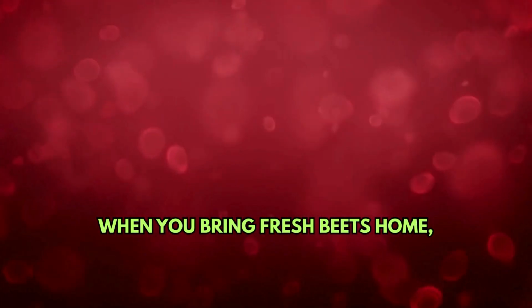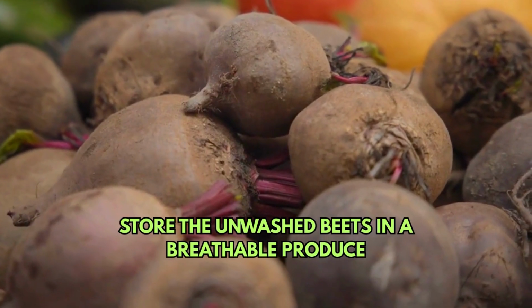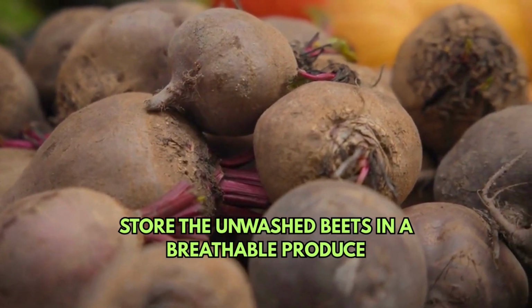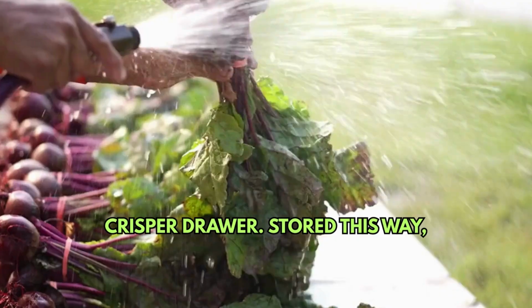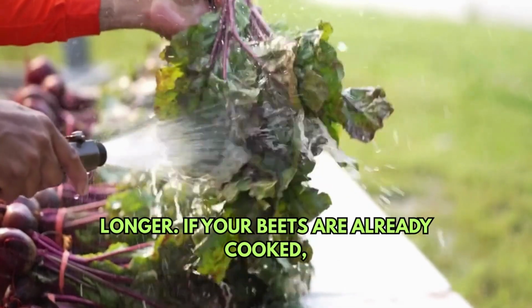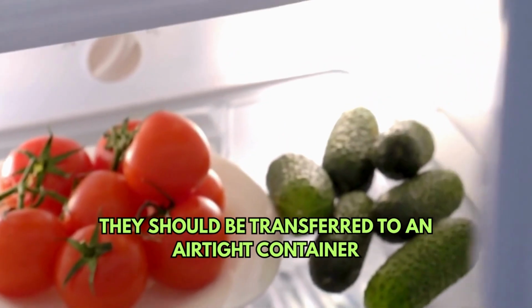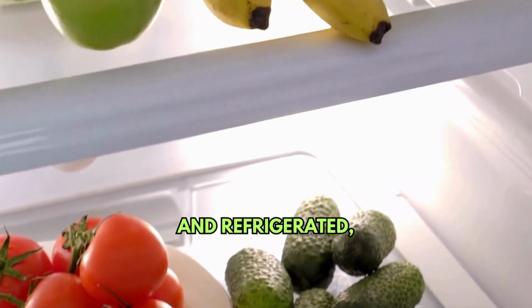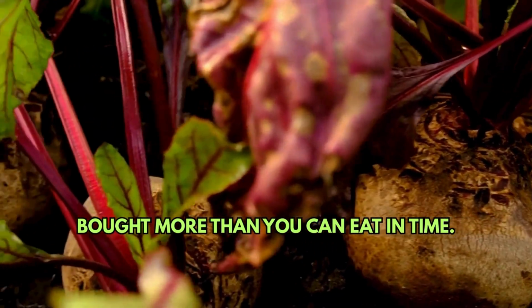When you bring fresh beets home, trim off the leafy tops immediately, leaving about an inch of stem to protect the root from bleeding. Once trimmed, store the unwashed beets in a breathable produce bag or container inside your refrigerator's crisper drawer. Stored this way, beets can stay fresh for up to 3 weeks or sometimes longer. If your beets are already cooked, they should be transferred to an airtight container and refrigerated, where they'll last for about 5 days.